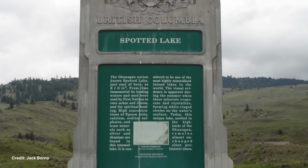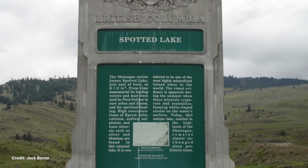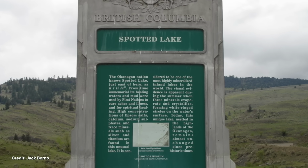But since then, the lake has been protected from industrial use and public intervention, and it's now under the stewardship of the Syilx First Nations people. They've revered Spotted Lake as a sacred site for centuries and historically used it as a medicine lake with healing properties. In 2001, the Syilx reclaimed the land around Spotted Lake to preserve the cultural site.